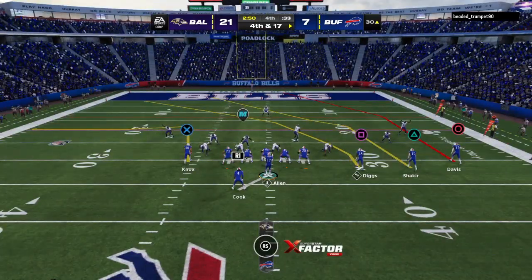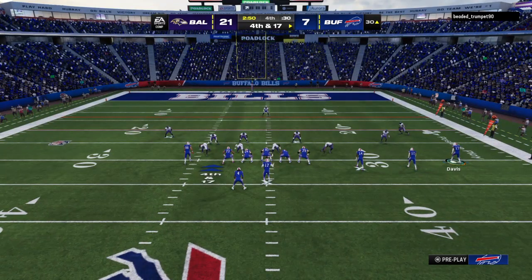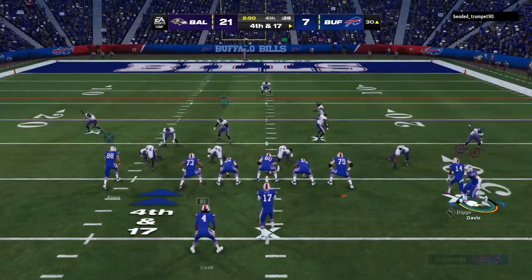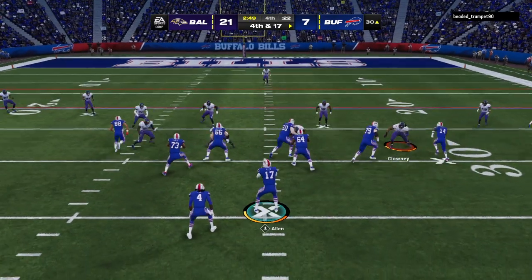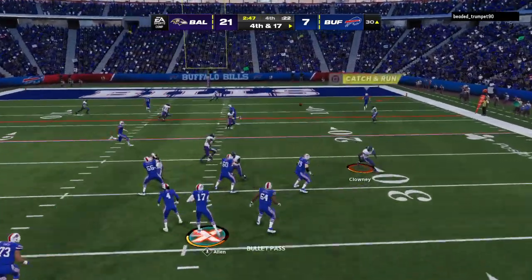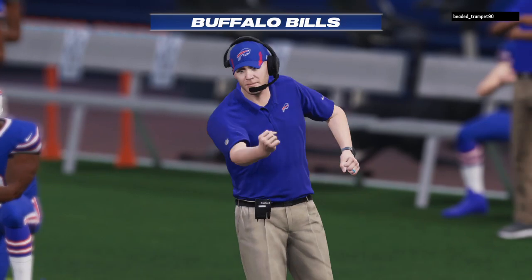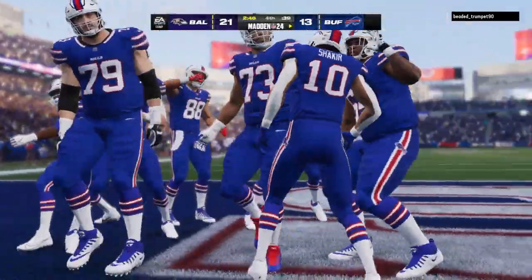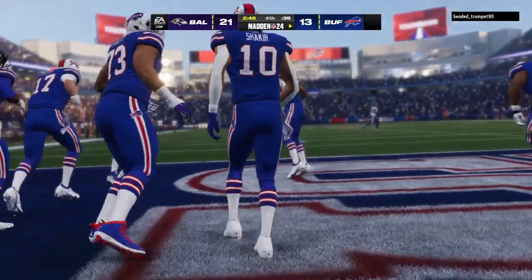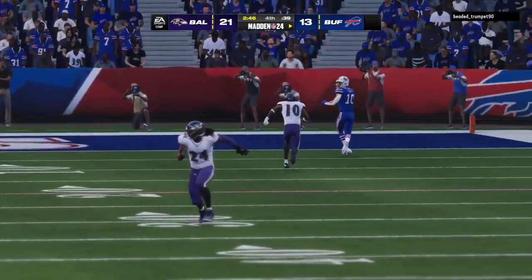All right, they're going to try and keep hope alive here on 4th down. They're going for it. In motion left is Davis. Now Allen, gotta have this one. And all the way home for a Bills touchdown. Khalil Shakir, 30 yards. And the Bills have made it a one-score game again here in the 4th.